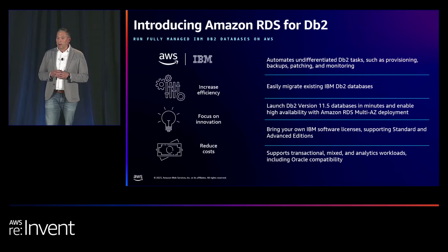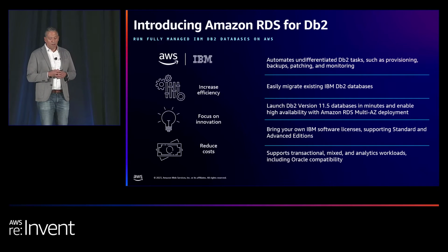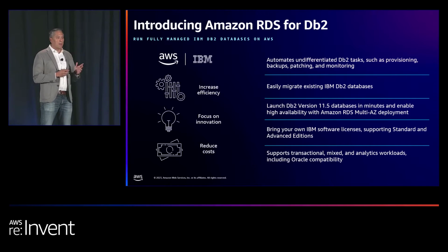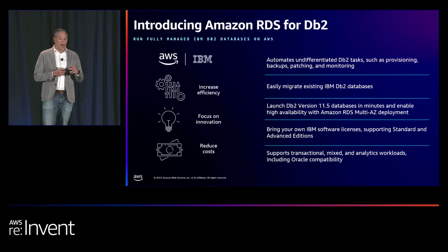We'll talk a little bit later about the versions, but we're starting with 11.5. And in the demo, you'll see that in just a couple of minutes, we'll be able to set up a DB2 instance with high availability in the multi-zone deployment. And you'll see just how easy it is to complete that task.